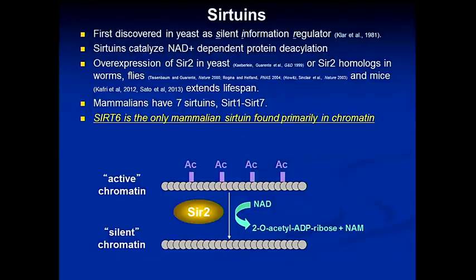So we started working on this group of proteins called sirtuins. They were originally discovered in yeast in a screening for silencers. It came out of a silencing mutation screening, and they identified these proteins, sirtuins. The reason they work as silencers is because, in yeast, they work as histone deacetylases. They can remove acetyl groups from histones, compacting chromatin, and by compacting chromatin, repress expression of their target genes.